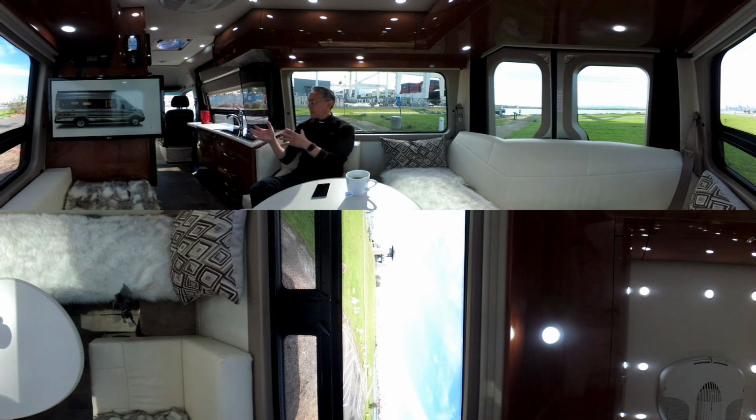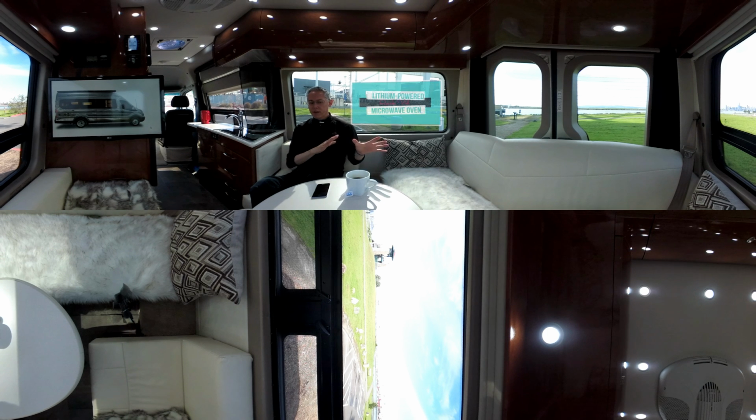Like right now I have lots of things plugged in charging. I just used my hot pot. I'm going to be using my microwave soon. All of that running off the battery and the inverter. So the fact that the Paseo doesn't have an inverter, for me, that would be a deal breaker.